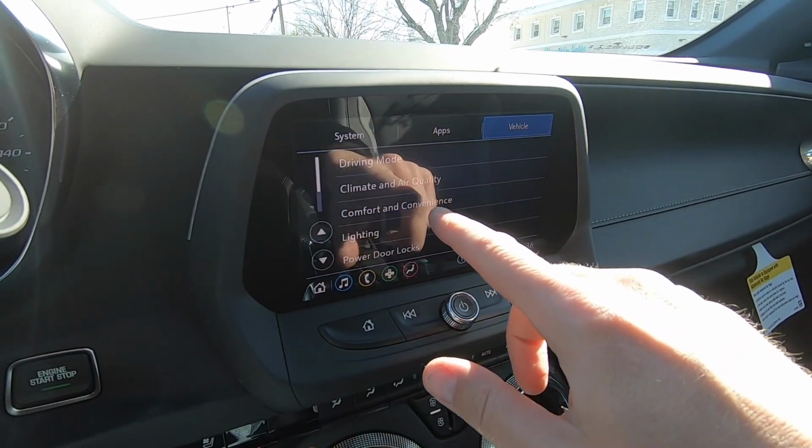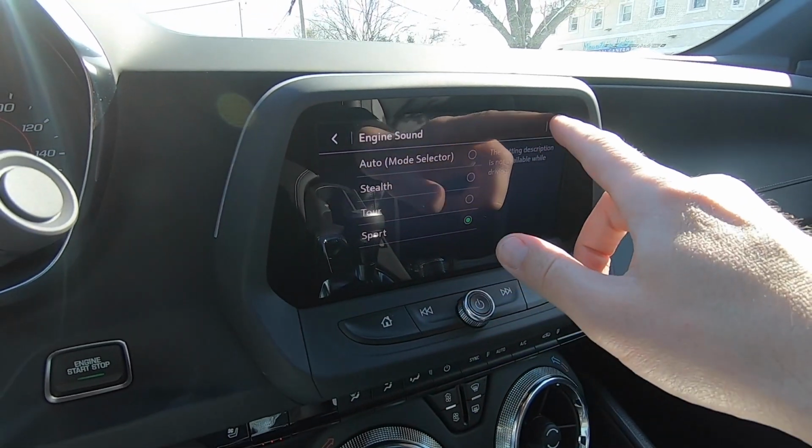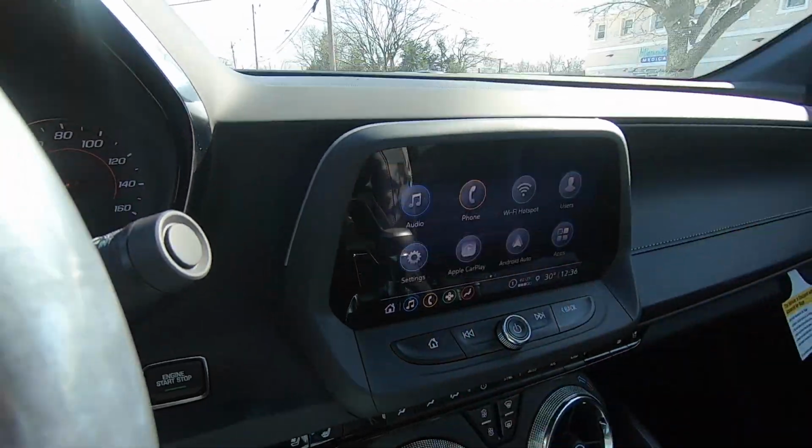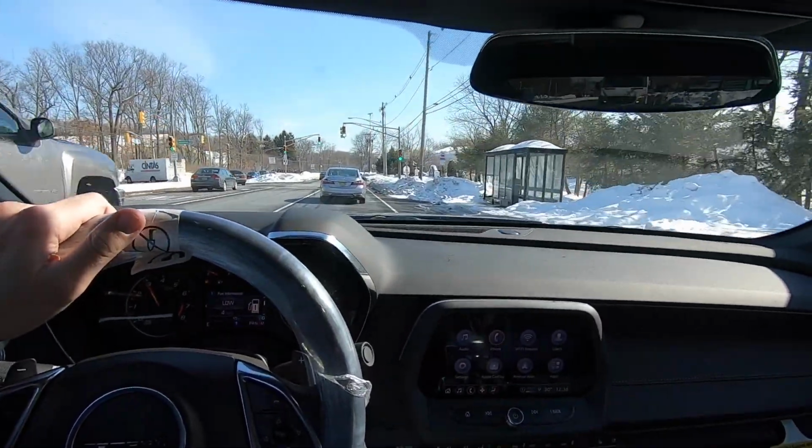Settings, vehicle, drive mode, engine sound, sport. All right, we're on sport. So we have the loudest tone for the exhaust, which is what we want. This, like I said, is the V6, 3.6 liter.